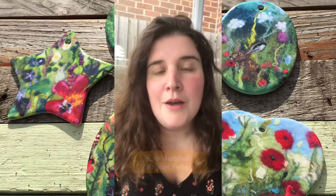Okay, good morning. I just wanted to share with you some of my new pendants because I'm quite excited about them. I started making these pendants during the first lockdown, and I just love them. I wear mine almost every day and get lots of compliments on it, and they've done really well at the stockist that I have too, so I just thought I'd share a little video of them.